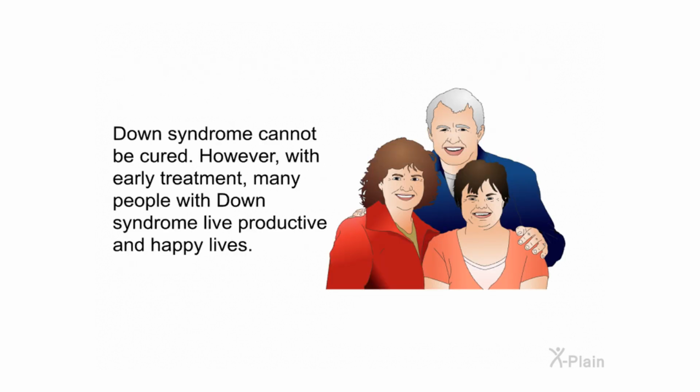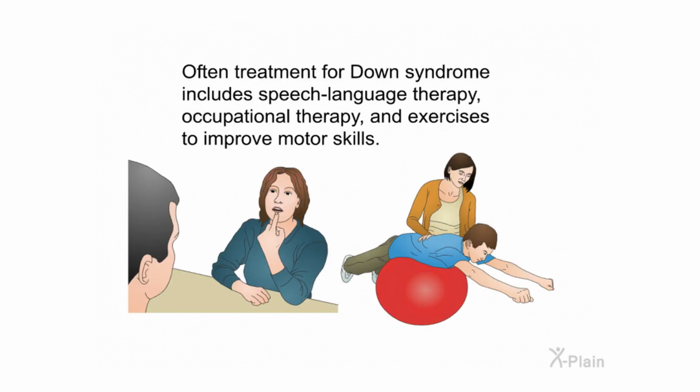Treatment. Down syndrome cannot be cured. However, with early treatment, many people with Down syndrome live productive and happy lives. Often, treatment for Down syndrome includes speech-language therapy, occupational therapy, and exercises to improve motor skills.